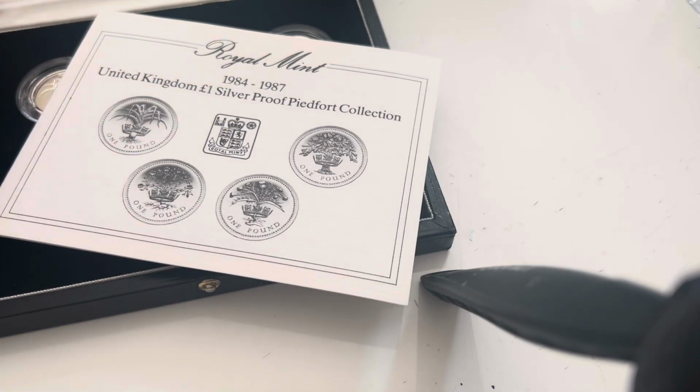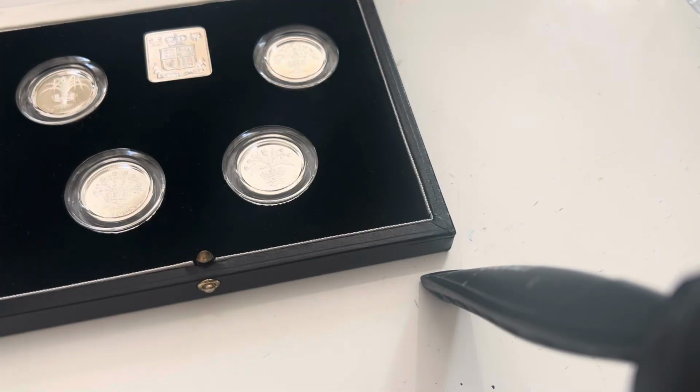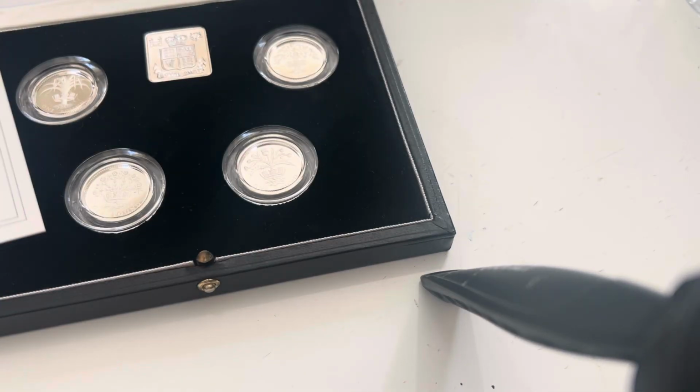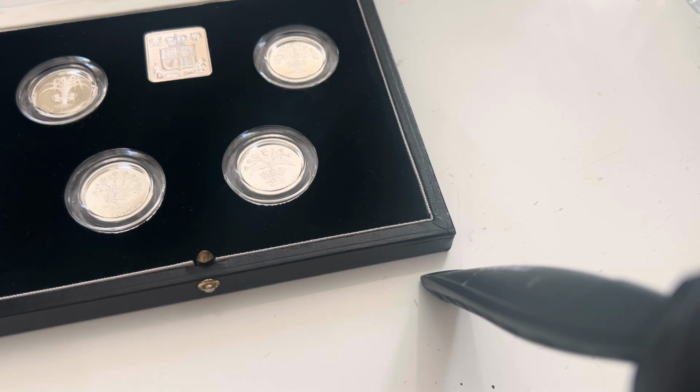I bought a lot that had this in. Piedfort. This is probably worth about 80 quid, I reckon. Nice set. You don't see the Piedforts that often. They are quite niche. People do collect the pound coins. They're not as collectible as other things. But the Piedforts are even nicher than the pound coins. I quite like them myself.